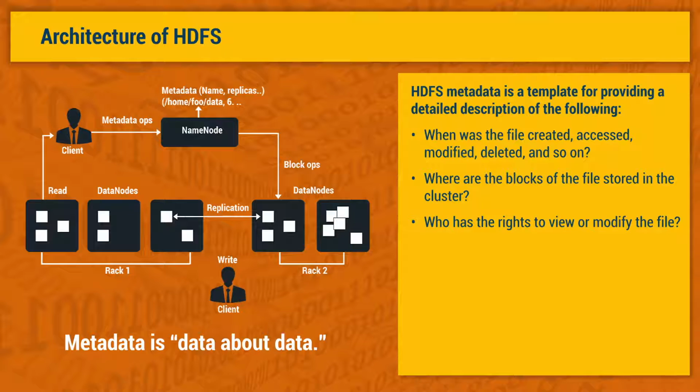It also provides details on how many files and data nodes are on the cluster and where the transaction log for the cluster is located. HDFS metadata is stored in the NameNode server, which is a repository of all the HDFS metadata and data nodes.